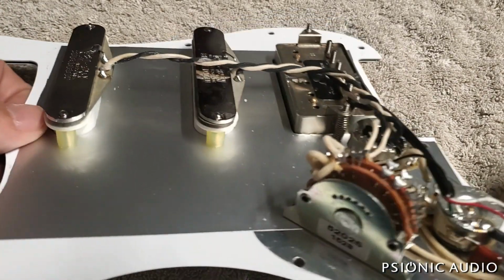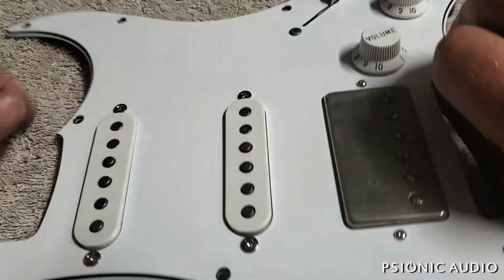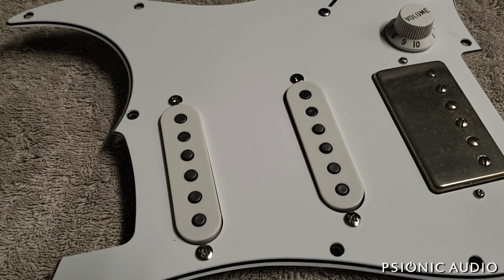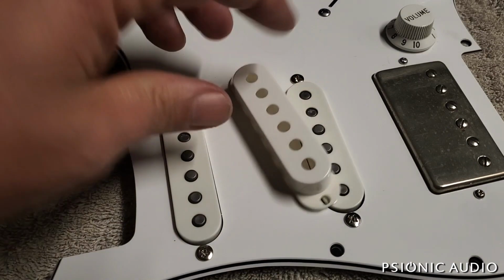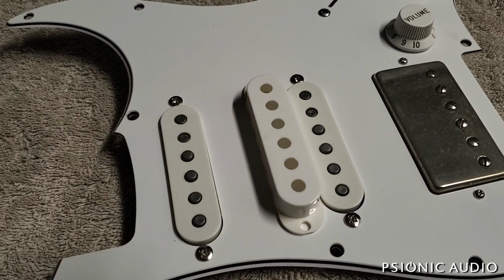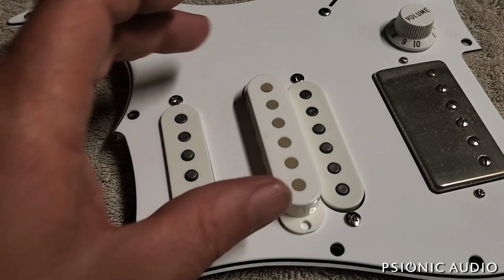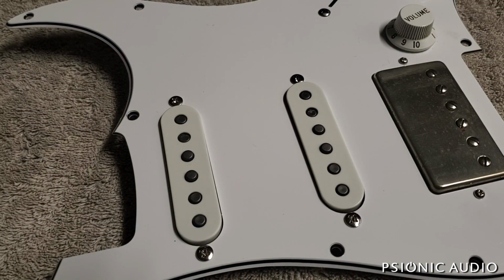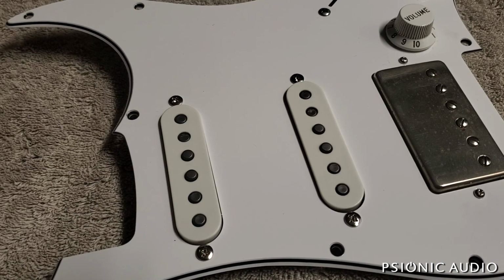Before I do that, I do have one minor niggle about these pickups, and it's the covers. Mojotone describes the color as white. Here's Suhr's white. Here's a new white pickguard. They've got a little bit of a mint to them, which a lot of guys will love. A lot of guys won't notice. I wish if it said white on the description that it was white. If it was mint, that it said mint or parchment or ivory or all the little gradations.